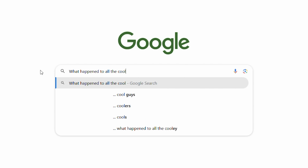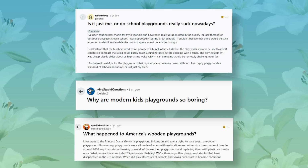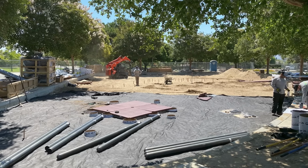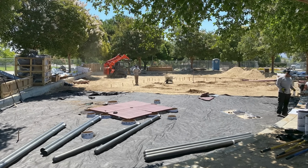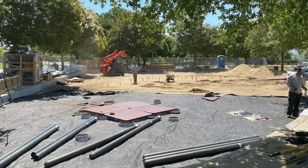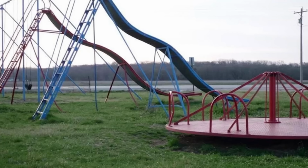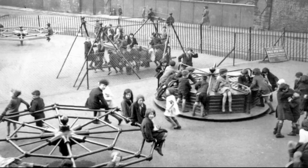When I decided to explore the disappearance of cool playgrounds online, I discovered that this was not a phenomenon unique to my neighborhood, but to the neighborhoods of kids in my generation all across North America. But if you're a little bit older than me, you might have also noticed something similar happening during your childhood. Except in your case, maybe the playground being torn down looked something like this, or even this.